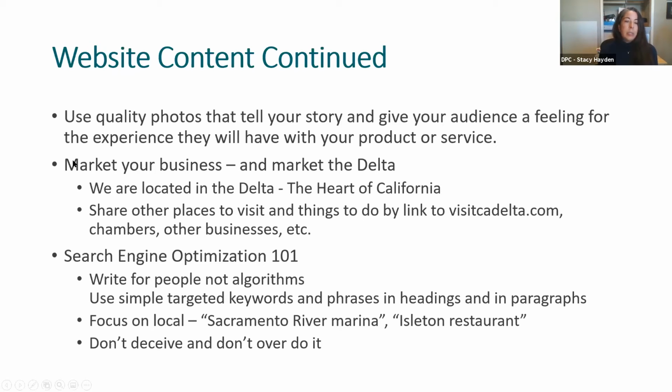And then the other thing is don't deceive. I did mention don't overdo it, but definitely don't use keywords just to try to get people to come to your site for other things because you think it might get people's attention on Google or whatever the search engine is that people might be using. It will count against you. Algorithms are pretty smart that way.